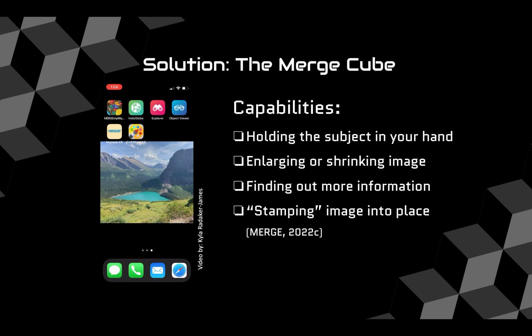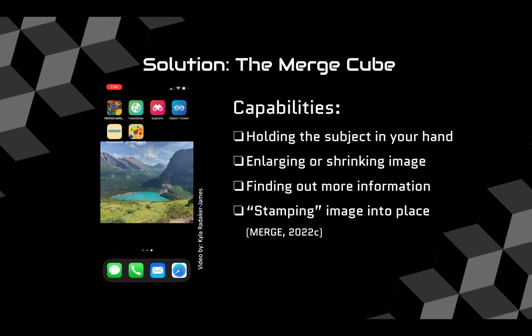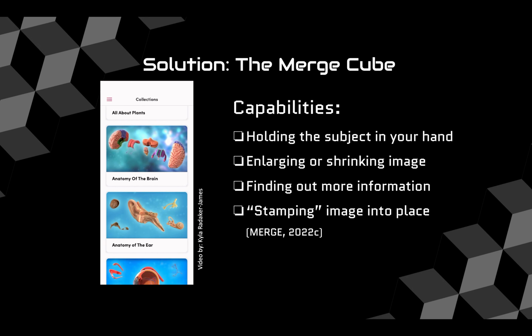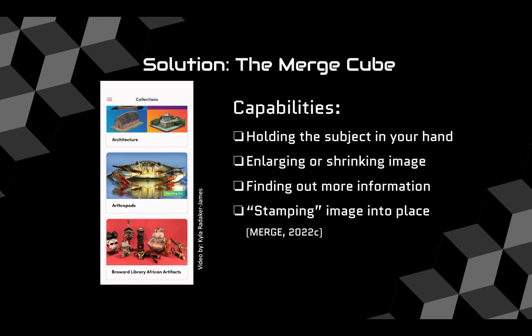The Merge Cube works by bringing the subject to life in the palm of your hand. As you can see, there are many different apps to choose from. Let's take a look at the Object Viewer app. If Marisol is struggling to teach her daughter about the water cycle or the solar system, the Merge Cube can be an excellent resource to help her bring the subjects to life.